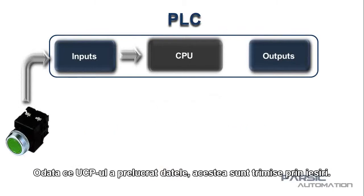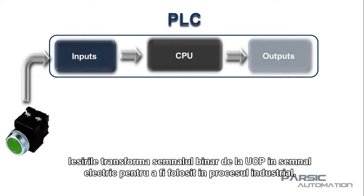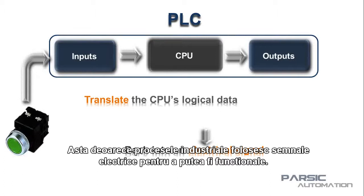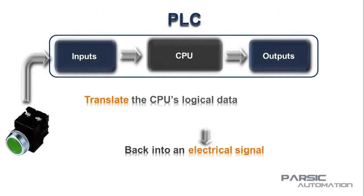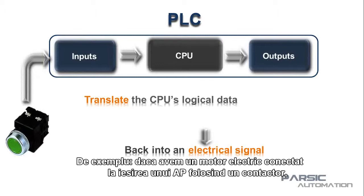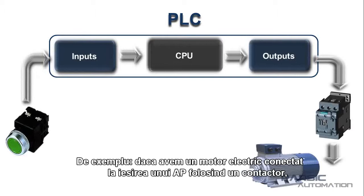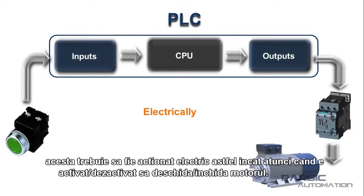Once the CPU has processed, the data is sent through outputs. Outputs are used to translate the CPU's logical data back into an electrical signal for use in the industrial process. This is because industrial processes use electrical signals to operate, instead of the logical data that a CPU outputs by default. For example, if we have an electric motor connected to a PLC output using a contactor, the contactor must be triggered electrically so that when it's activated and deactivated, it will turn the motor on and off.